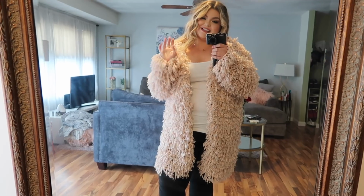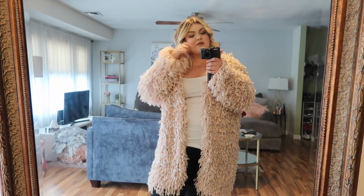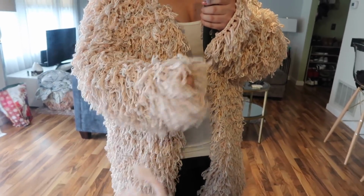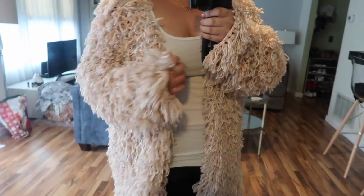Okay, now this is amazing. I have wanted something like this for such a long time. This kind of, I don't even know what to call it, this kind of shaggy, it's like a shag carpet in a cardigan.